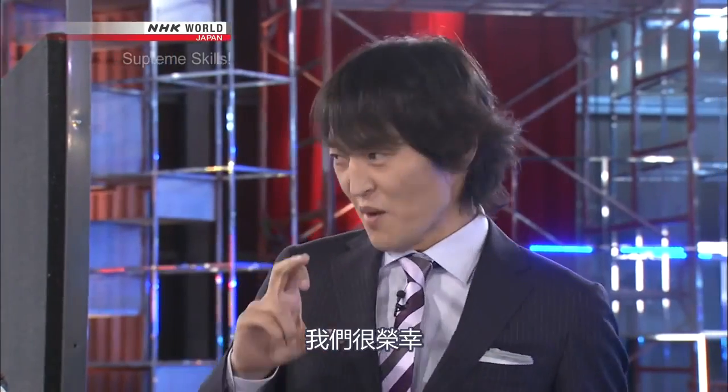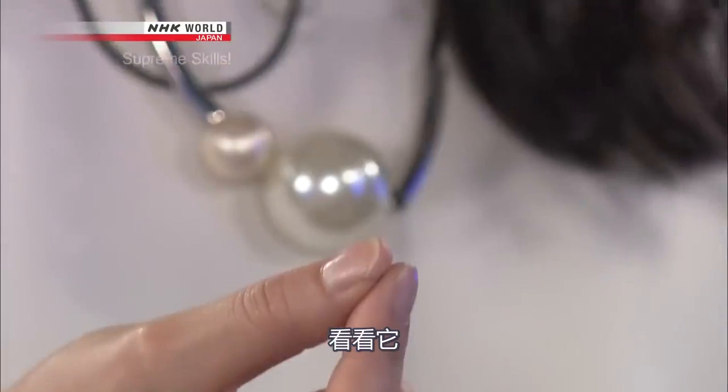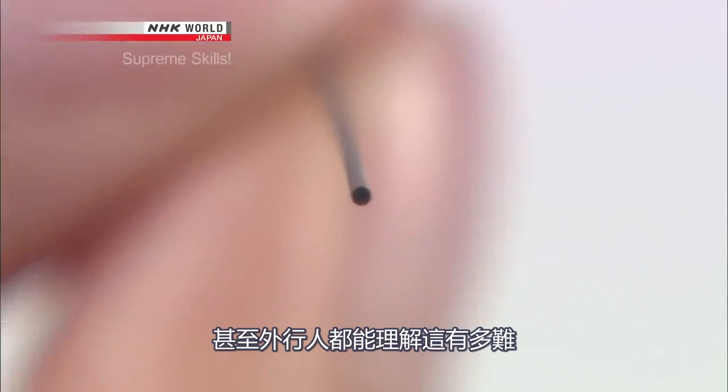Hello, everyone. I'm your host, Chihara Jr. And I'm Nobuko Ikeda. We can all appreciate how incredible it would be to drill a hole lengthways through a pencil lead. It's such a soft material. That's right. Just look at it. Even laymen understand how difficult it is.